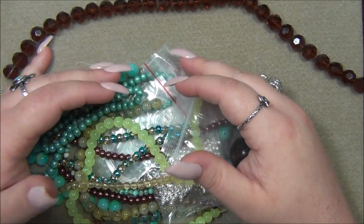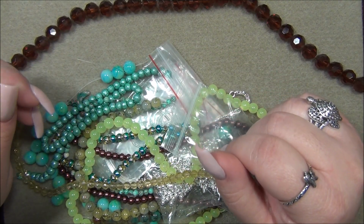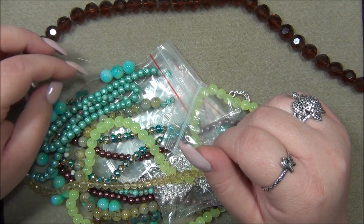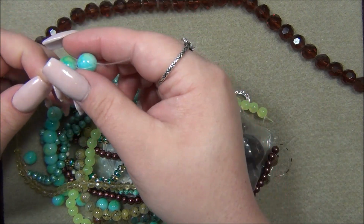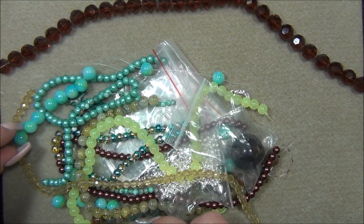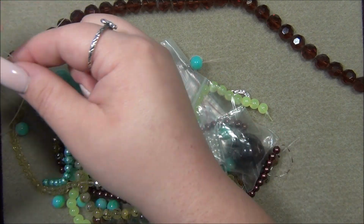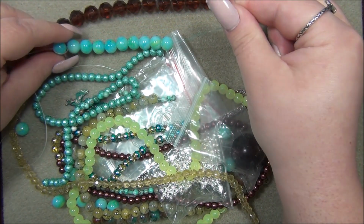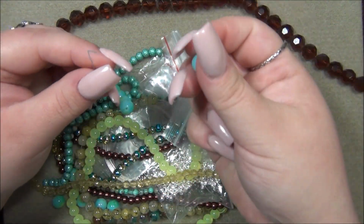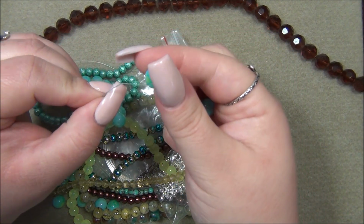Next thing is a 10mm turquoise yellow marble style glass bead, 8-inch. Is that going to be this? Oh no, my strand is busted. Yeah. So I think that's this. Turquoise yellow marble style glass bead, 8-inch. I'm going to try and restring this.